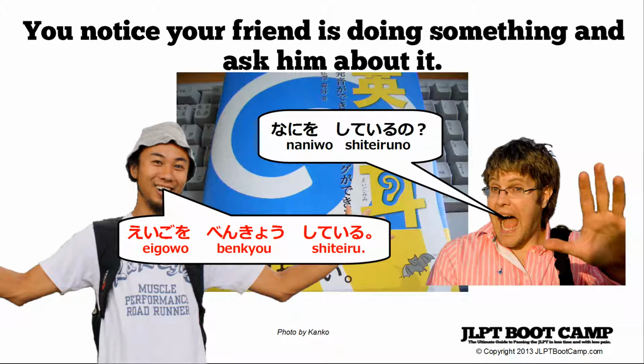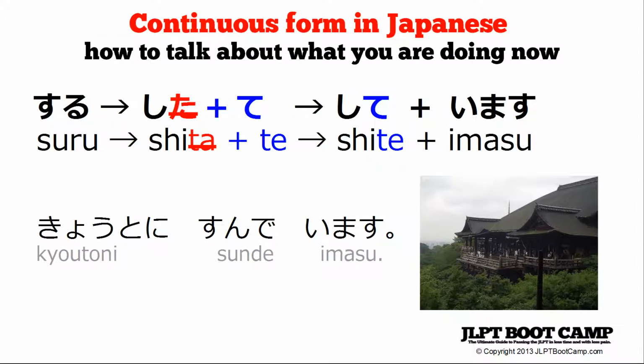This is kind of the third major use of the te form, and that's a continuous form in Japanese. This is the basic continuous form, and basically, to form this, all you need to do is change the verb into the te form and add imasu for the polite form. Again, in the conversation, he was using iru, which is the casual form, which is okay between friends. But again, on the test, you'll see imasu.